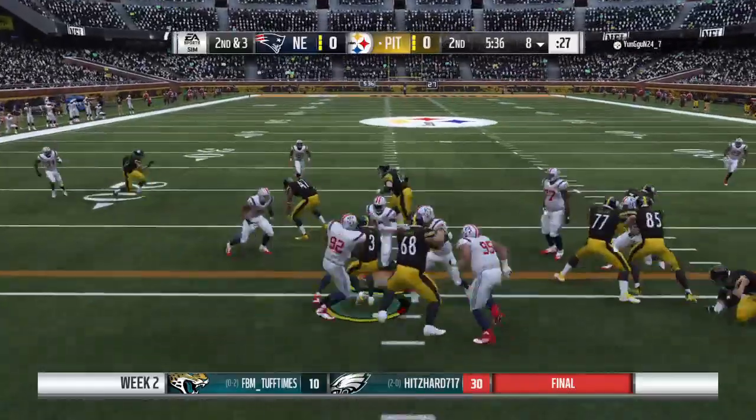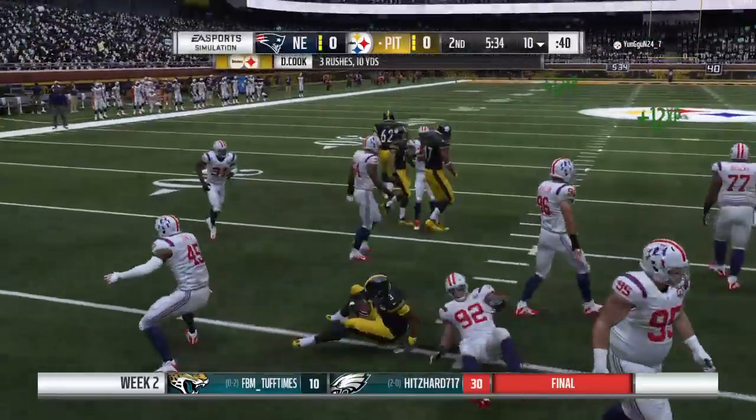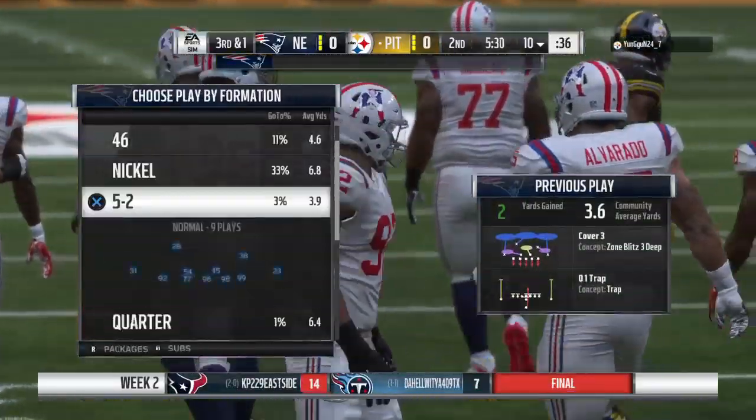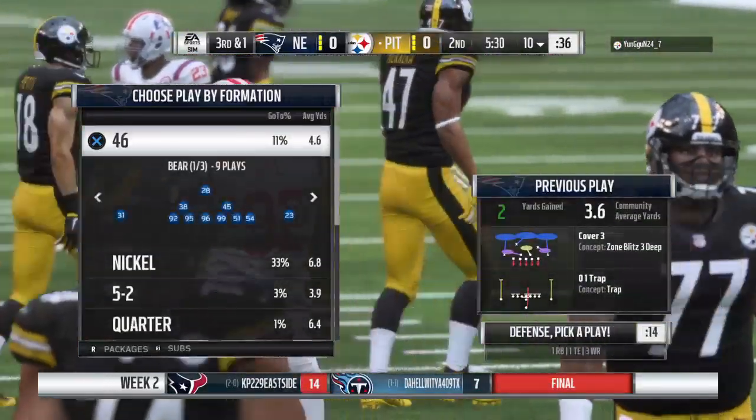On 2nd down, Cook. And he's going to be taken down here at about the 10. They got 2 of the 3 they needed there. It leaves them with 3rd and just a yard.